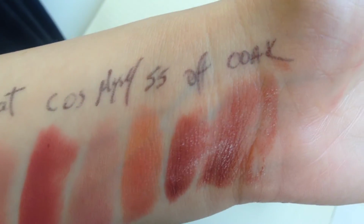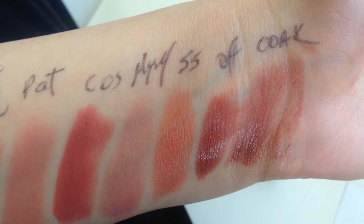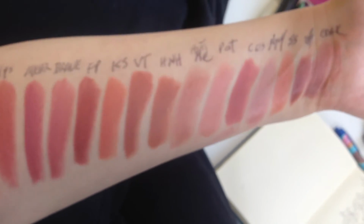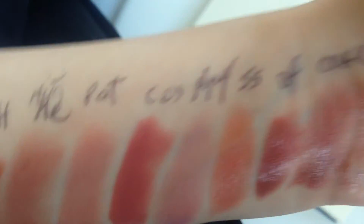Next in line is Offshoot, and Offshoot was limited edition, unfortunately. I can't remember what collection from, but sorry, I'm not showing it in comparison to all the other ones because it's impossible. Offshoot is a cream sheen. It's very pigmented. It's lovely.